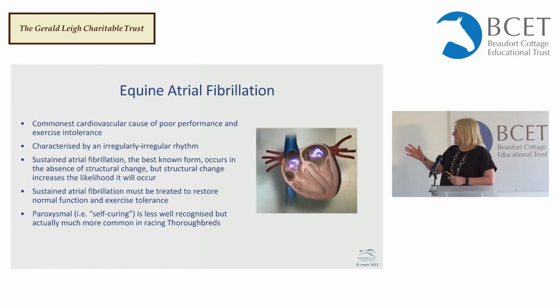it's going to need treatment to get it back to normal rhythm. But in fact, paroxysmal, i.e. self-curing atrial fibrillation, while it's not quite so well recognized and written about in textbooks, is actually much more common in racing thoroughbreds than sustained atrial fibrillation.